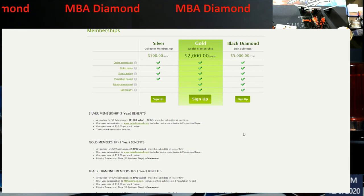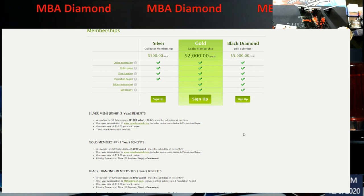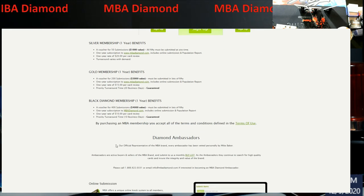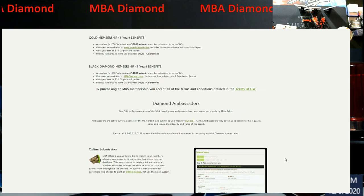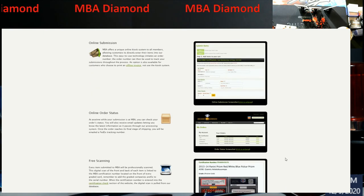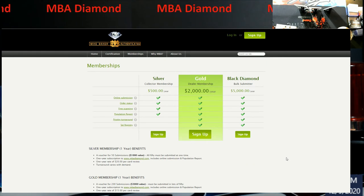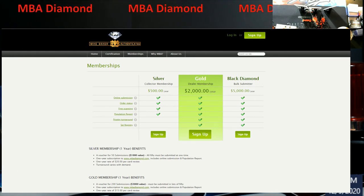I'm just using even 10 people. It's $200 a piece. You divide the submissions up by 10, and there you go. I'm just curious how many people are really going to be interested in doing something like that. There are ambassadors down here. Oh, they are buying cards, stuff like that. You guys can check out the website. I, for one, and I know a lot of other people, are not huge fans of this at all.